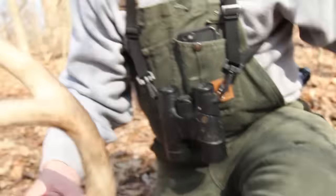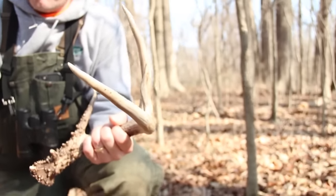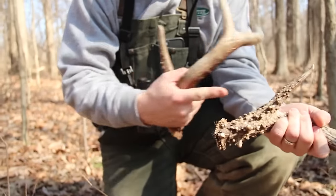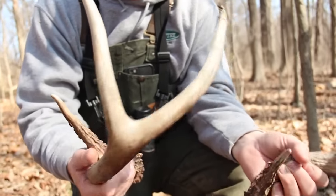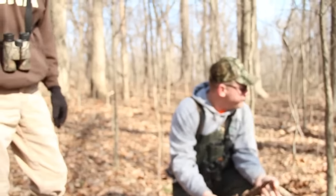That's a match set. Yep. Look at that. That's an old deer. Man, that's beautiful. Just a little bitty bit of chewing going on. Good job, Belle. Cool thing about finding sheds, you know what made it through the year? Answers a lot of questions. Yeah, boys!